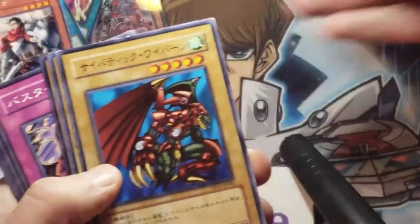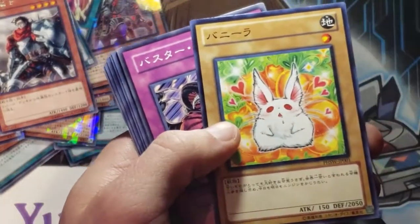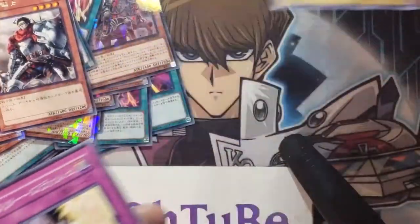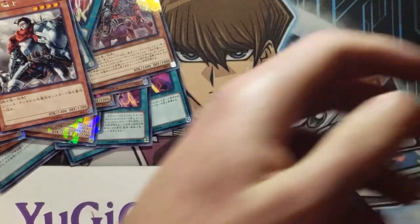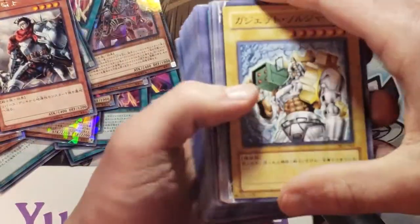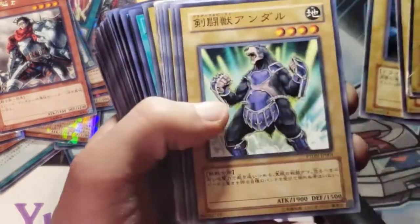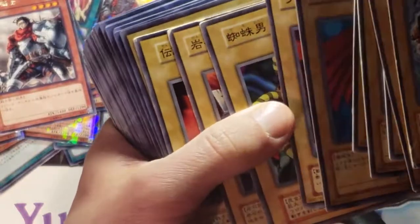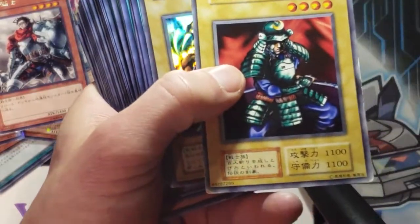Another rare. Oh, no, I thought that would be one. It is not. Archfiend Soldier. Little looking rabbit thing. Kind of cool card. I'll just keep it just because the art's pretty cool. Okay. Alright, we're getting down to it here. Let's see. Gadget. Is it Gadget Soldier? Lajin? These are cool. Vanilla Monsters. I'd like to see Vanilla Monsters. I do. Oh, and there it is.